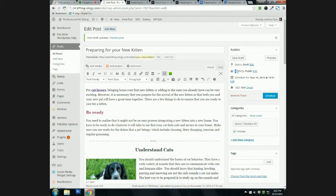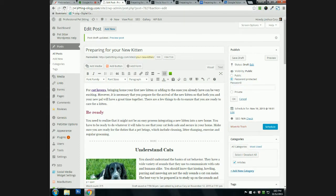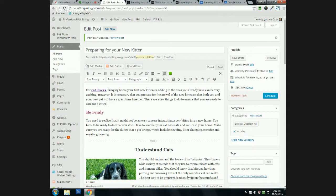Right over here where it says visibility public, I'm going to go to edit. It gives me some options, and I will choose password protected. When I choose this, it gives me the space for a password. And I type in the most secure password I can find, 123456. I click OK, and now it says visibility password protected. And when you go to that URL, it will ask you for your password before you can view that page.